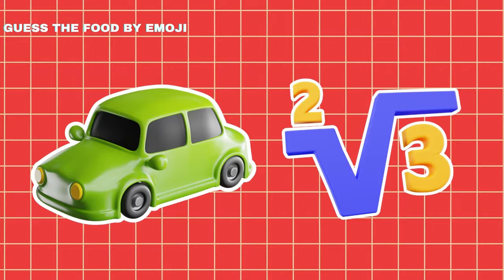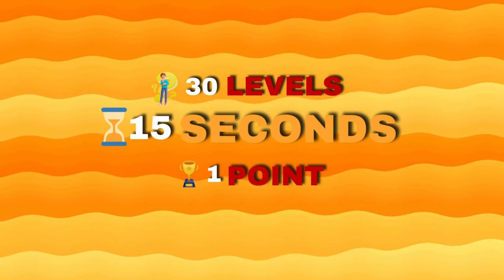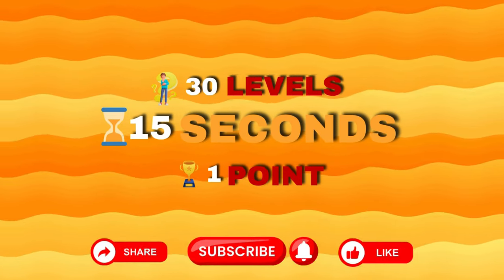Today you have to guess the food by emoji. 30 levels. 15 seconds. And 1 point for each level.